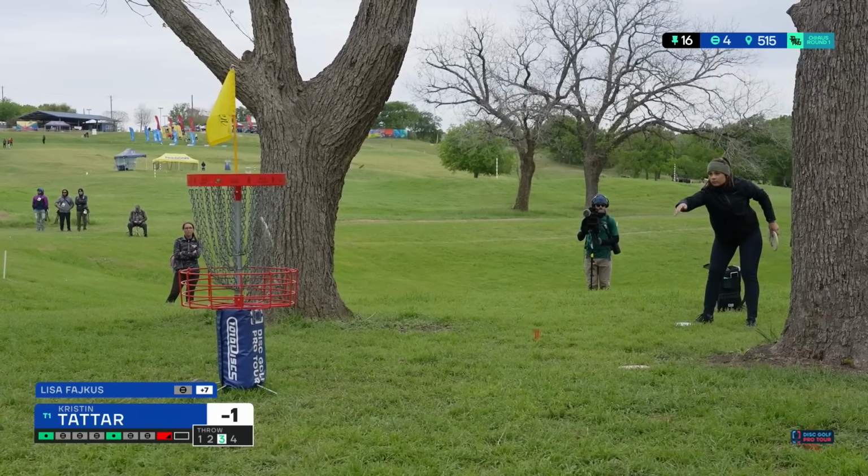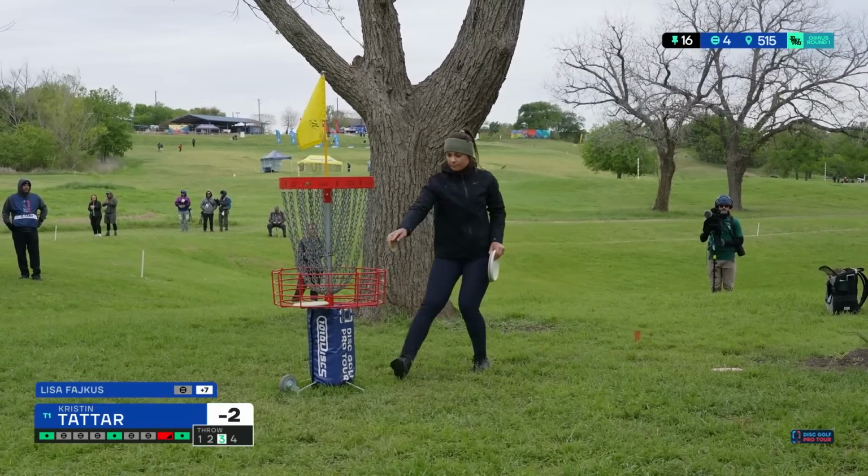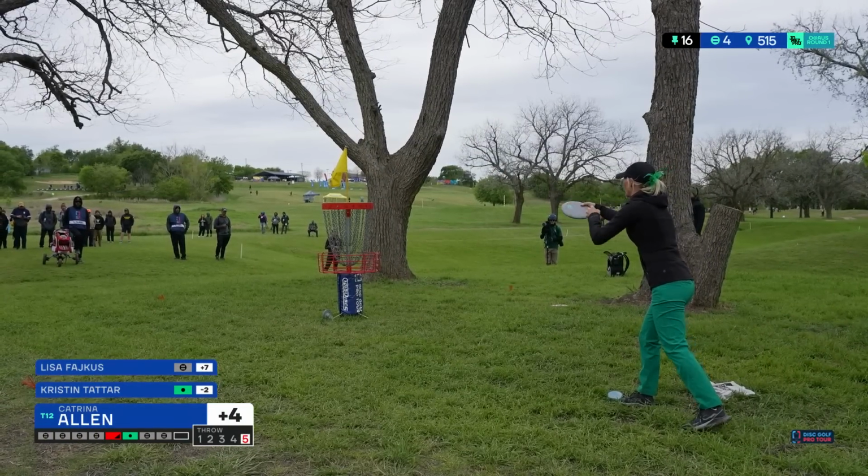This is the most birdied hole. I can't get over that. 28%. I think it's the only hole that's been over 20% of the field birdieing. That's blowing my mind as well.